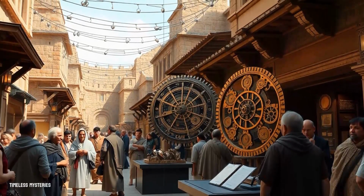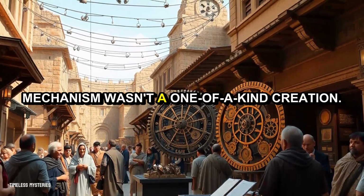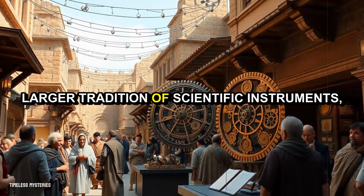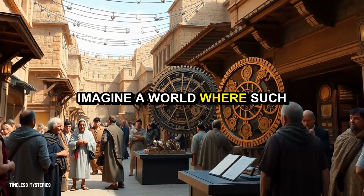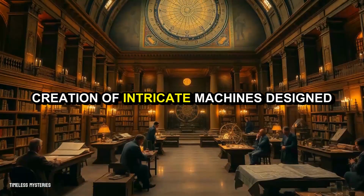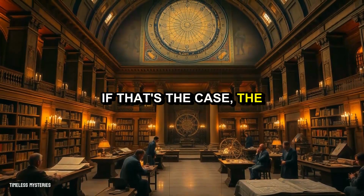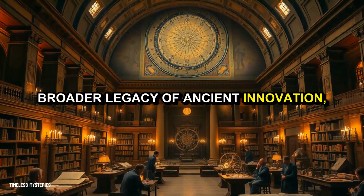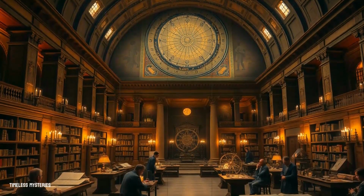What's even more fascinating is the possibility that the Antikythera Mechanism wasn't a one-of-a-kind creation. Some researchers believe it may have been part of a larger tradition of scientific instruments, most of which have been lost to time. Imagine a world where such devices were more common, where ancient workshops buzzed with the creation of intricate machines designed to unlock the secrets of the cosmos. If that's the case, the Antikythera Mechanism might be just a glimpse into a much broader legacy of ancient innovation, a legacy that has largely vanished, leaving us with only fragments to piece together.